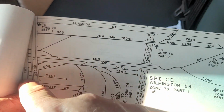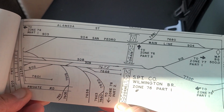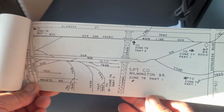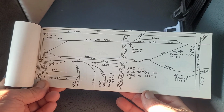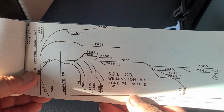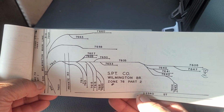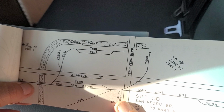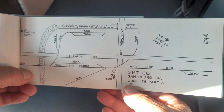This shows, yep, 405 freeway. 223rd Street is here. Channel drain there. No clue what channel drain. More Wilmington. This is page 43. Another channel drain. Alameda Avenue. San Pedro branch.